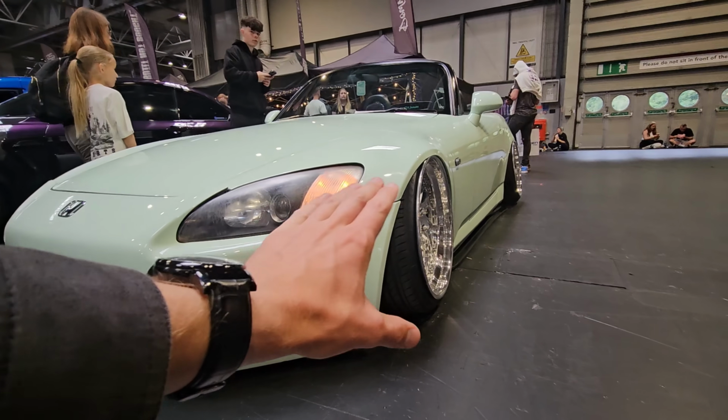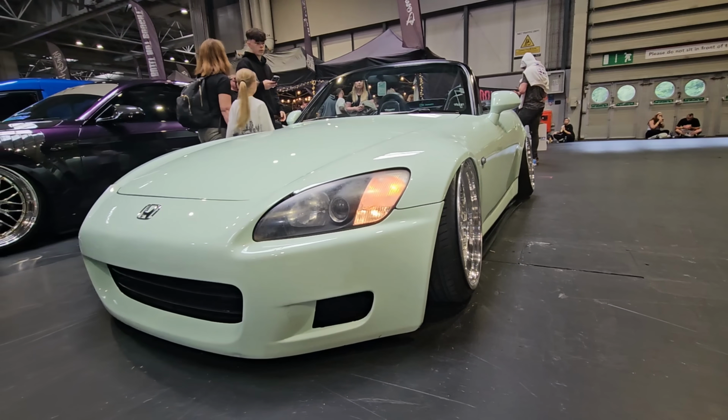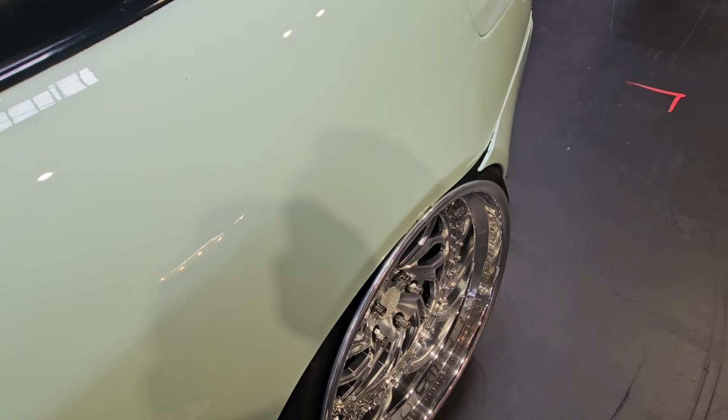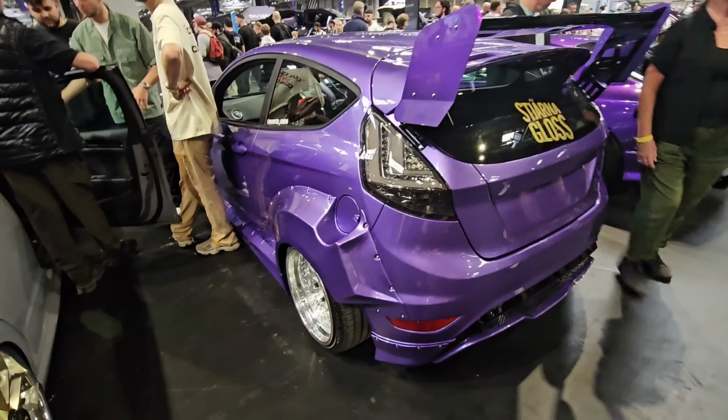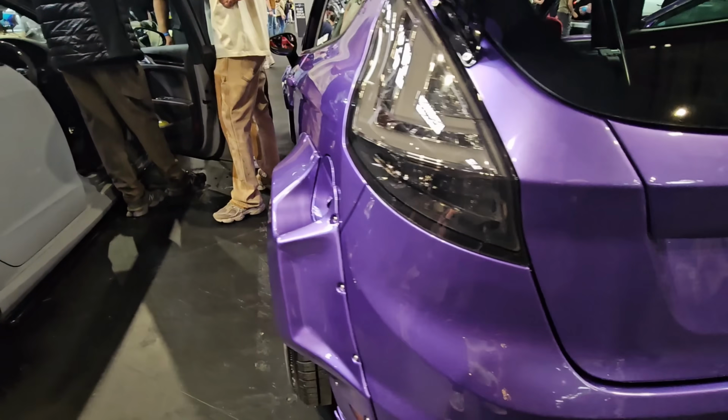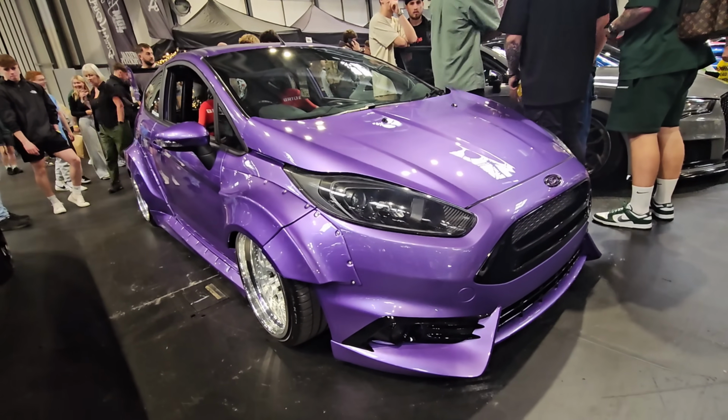I'm sure we can beat that. We're going to try and find the car with the most camber today. We can do better, although they have done pretty well with the tuck here. And the bucket seats, look at that. And maybe along with camber, we can look out for maybe the widest arches of the day. This little Fiesta's definitely a candidate.